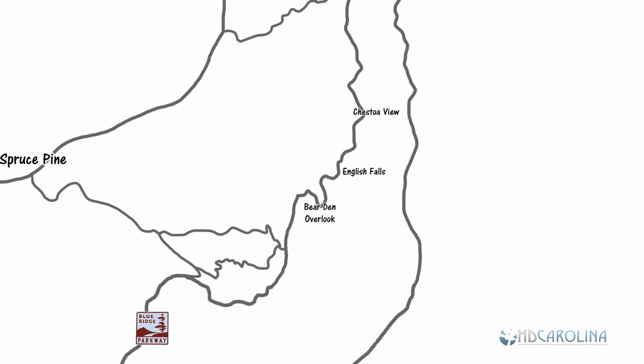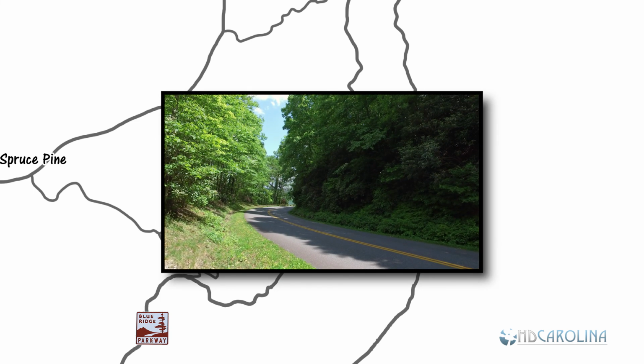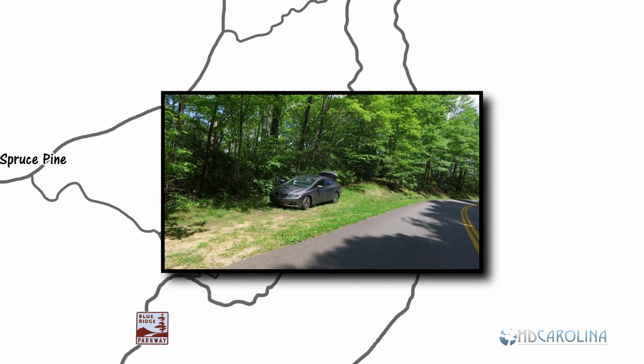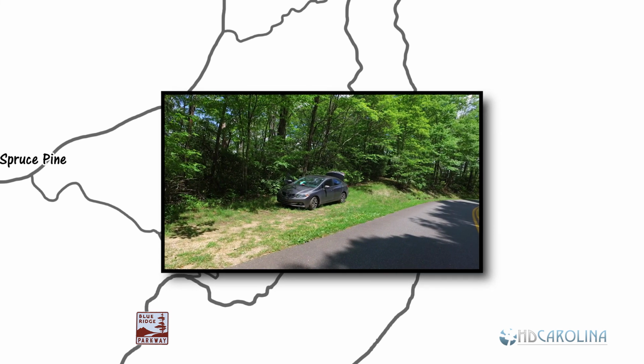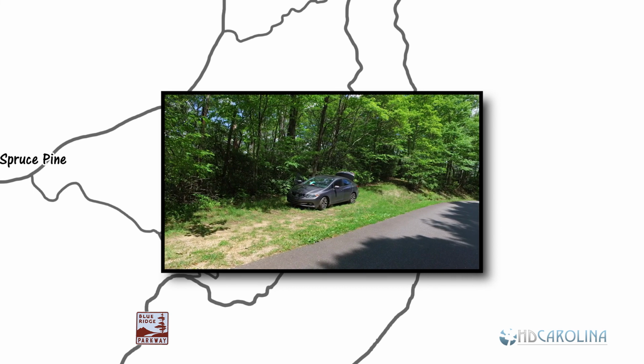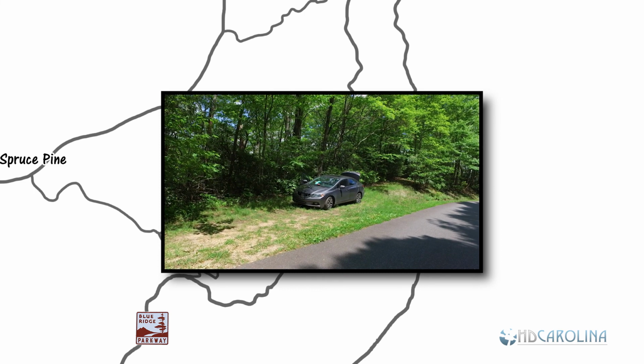The trailhead for English Falls is located at about milepost 322 on the Blue Ridge Parkway. It is on the north side of the railing and curve that is just past the milepost marker. There is a very small area to park that can fit just a couple of vehicles. It isn't marked, but is just past the curve. Make sure you pull way off the parkway when parking.